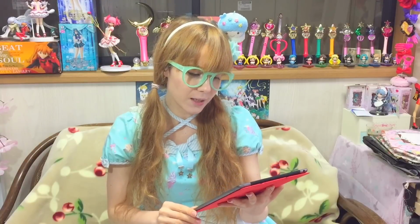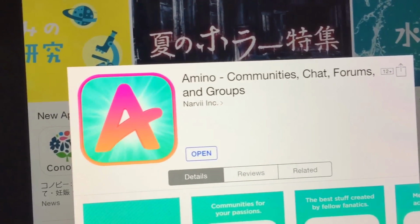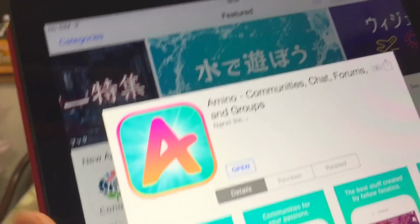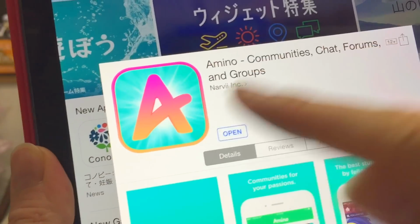I'm going to show you this on my pad today so you can actually see it, because it's a little bit bigger than my phone screen. And the nice thing is that it is an app, and I generally prefer apps because they're a little bit easier for me than clicking around on my computer. If you look for it on the App Store, it's available for iOS, I think, but also for Android. Mine is the iOS version, so it will look like this, like the big A.